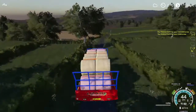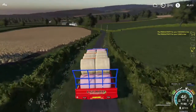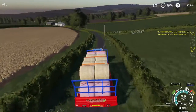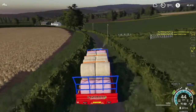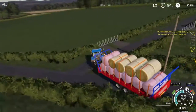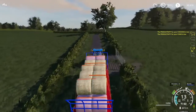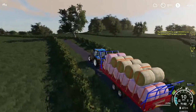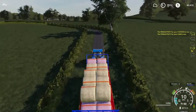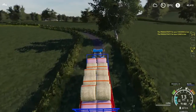And the plan for the rest of the day is pick up that grass, give as much of it to the cows as we can. Not sure what we'll do with the rest, but we want to also start ploughing some of the fields. And this tractor really does struggle with the weight. So something we're going to have to look into soon is upgrading this to a large tractor.